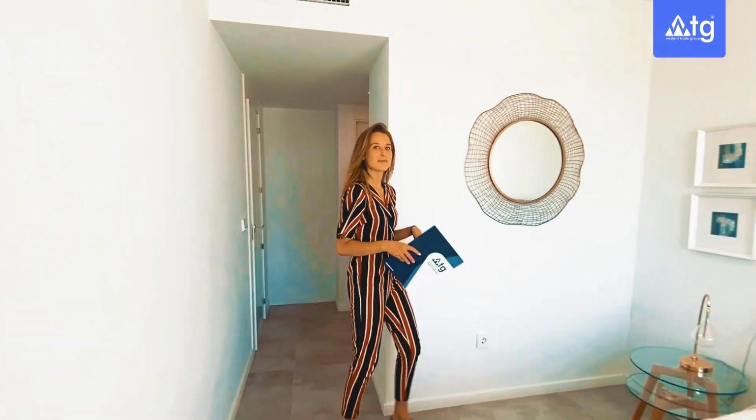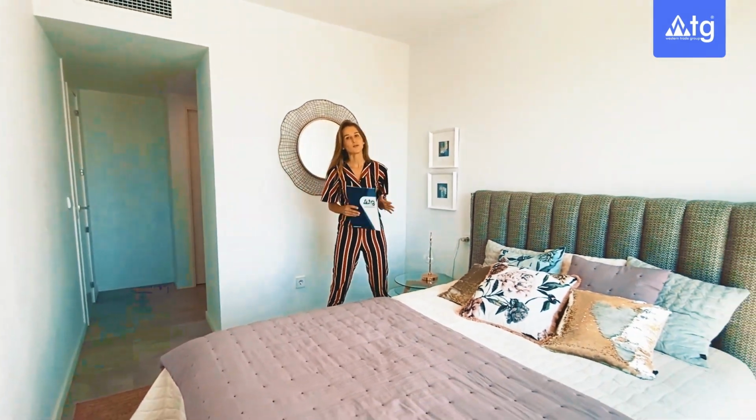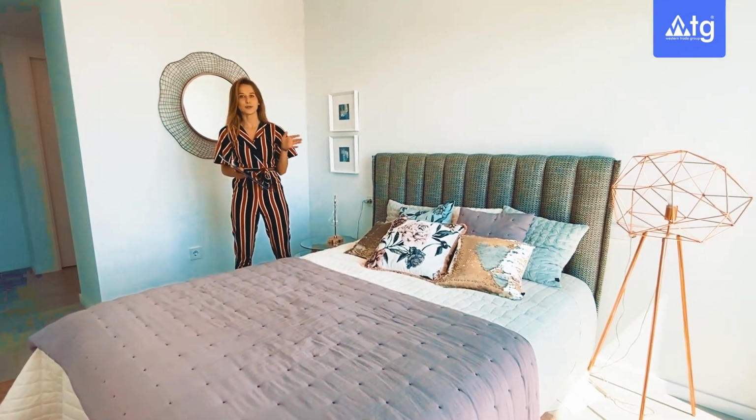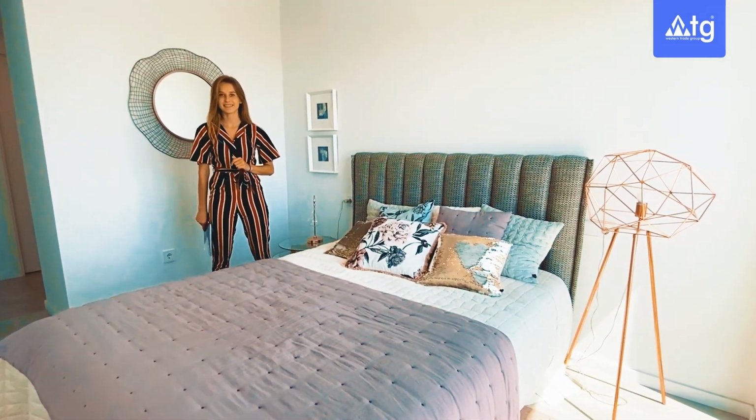This room is very spacious and bright. It comes with an ensuite bathroom, walk-in wardrobe, and here this is a place where we have our double-sized bed and a sliding door opening up to the shared terrace.